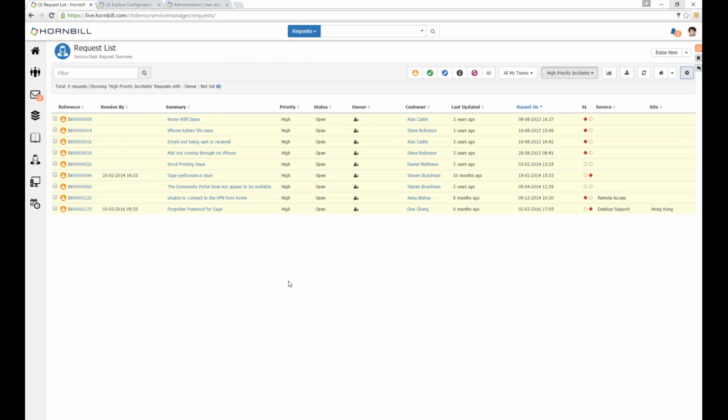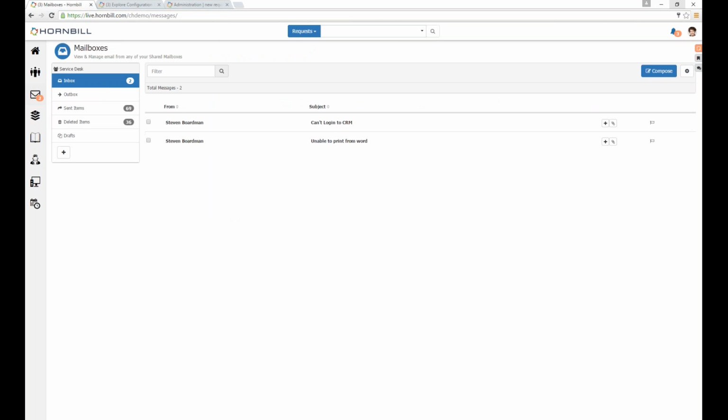Just before I get on to logging a ticket from the analyst point of view, I just wanted to point out the shared mailbox functionality. So I'll be honest, very similar to Supportworks. We will connect with your mailbox, and any email to that mailbox on your Exchange server or mail server, whatever it may be, will be imported into Service Manager.